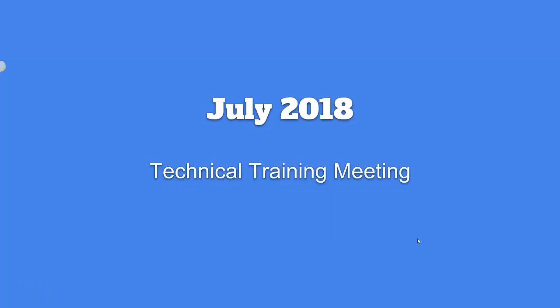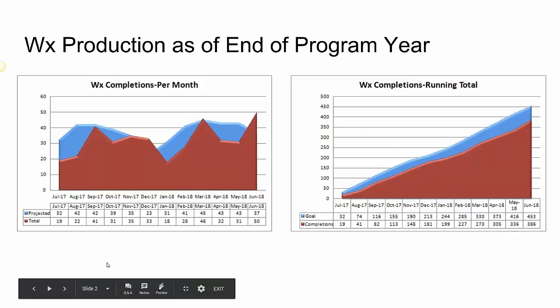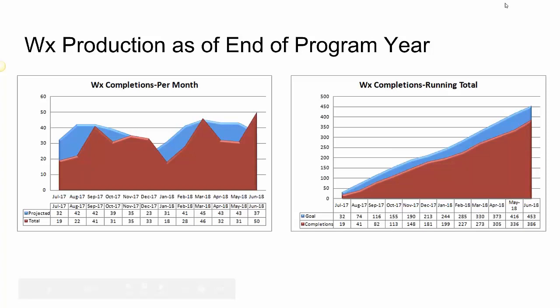I guess we'll just go ahead and get into this, if I can remember how to run my slides. Okay, so in today's meeting, we're going to go over just where we ended up for the year on production. And then Dalton is going to do some field guide training. And then I'm going to cover some code training on foam plastics in residential buildings. So that's the goal for today.